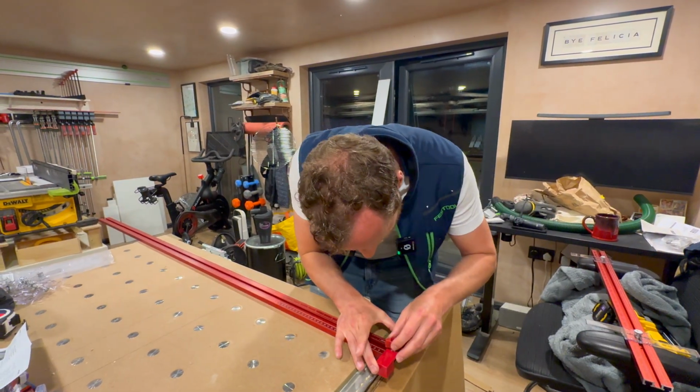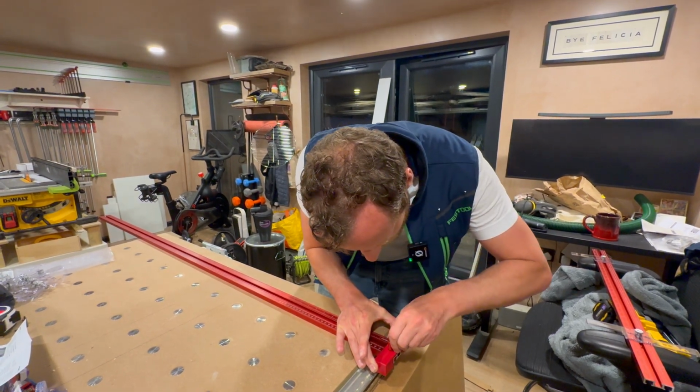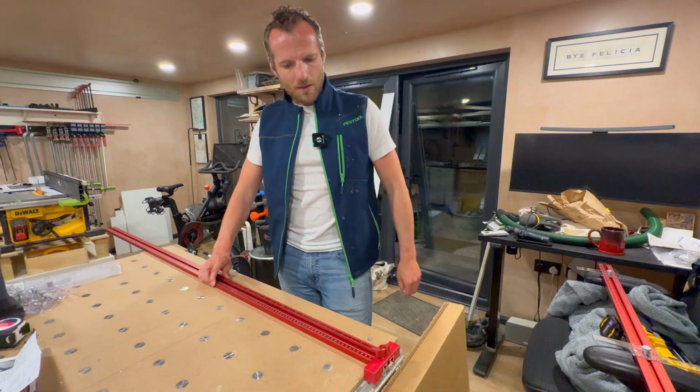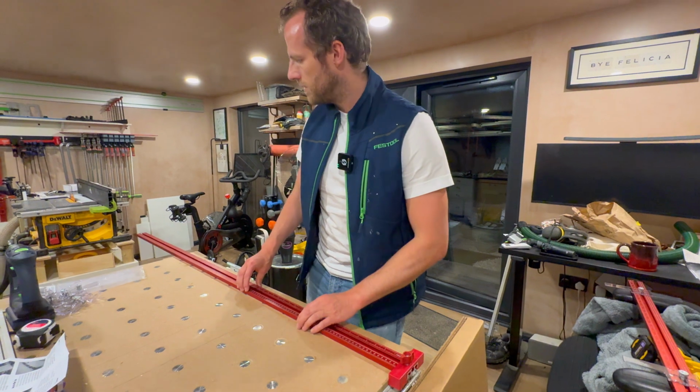There we go. So that will set to 0. So this is now a locked reference point. So now I can butt that against my sheet material, or table as I've got here. So that's locked in at 0.